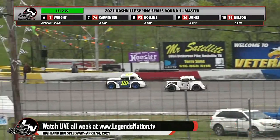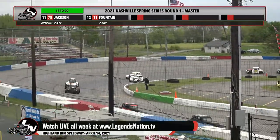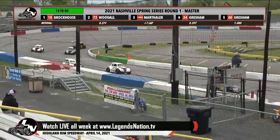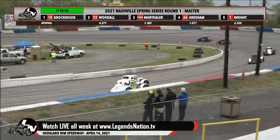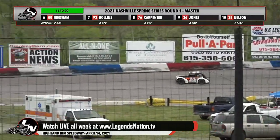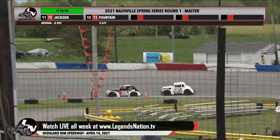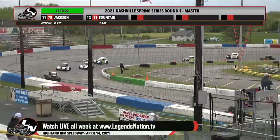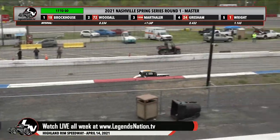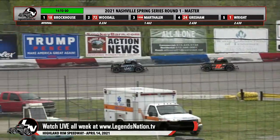Meanwhile, that is all way behind your race leaders, as now Wright gets by the 00 of Tim Gresham. He's going to get by him with no problems whatsoever there. Actually, no. Gresham's going to fight back on the high side for that 5th position. Now Wright has 5th, looking for more. He's going to look for 4th from the 24 of Greg Gresham. But your lead battle looks to be heating back up. Robbie Woodall has caught right back up to Tim Brockhouse.